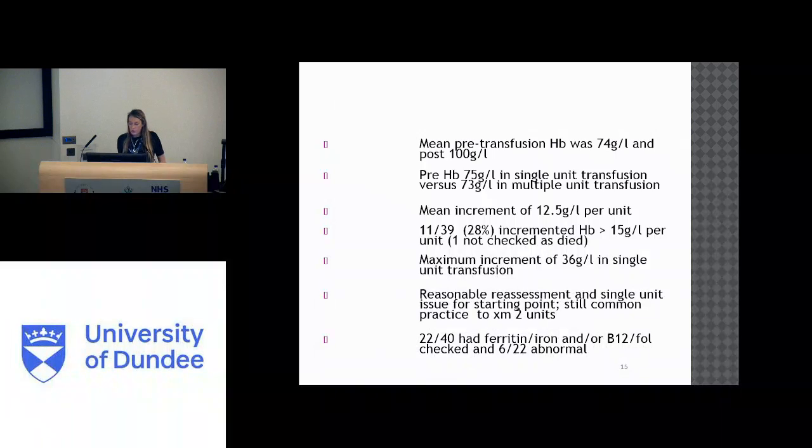So reasonable reassessment, I thought, for a starting point, although multiple unit transfusion is still fairly common, and it's still fairly common to just cross-match 2 units and not think about it, give both and not reassess.